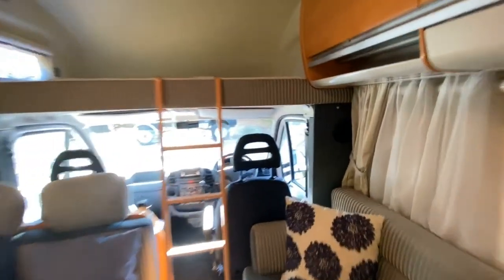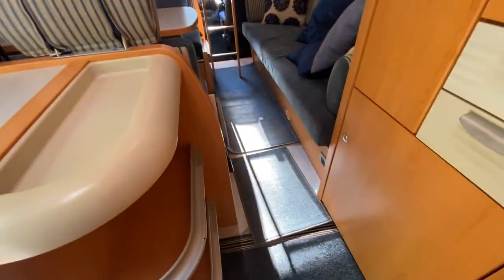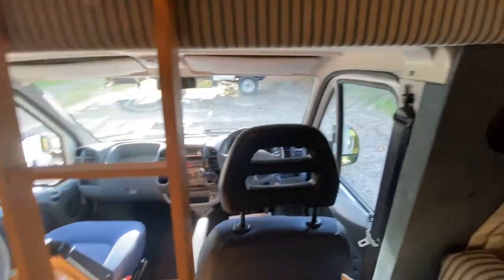So it's got the speakers in the back as well, so when you have the radio on in the front, it also will on the back, so everyone can enjoy that. It's got plenty of overmats, and the floor's in nice condition. It's got the ladder obviously as well, and the net.